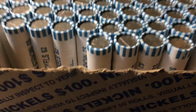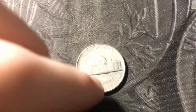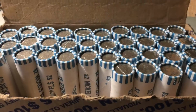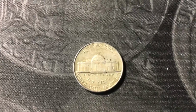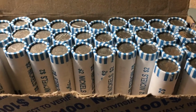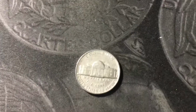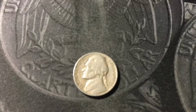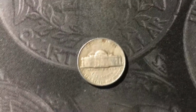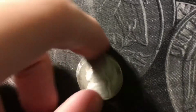Roll number 15, and we have a pretty deeply scratched 1957 out of Philly. Next roll 16, and we have a 40s Jefferson, and this one's a 1946 out of Denver in pretty decent shape. Roll 18, another 50s nickel, and this one is a 1958 minted in Denver. Roll number 20, another nickel from the 40s, and it's a 1949 Denver. Roll 21, and we have a 1959 out of Denver.